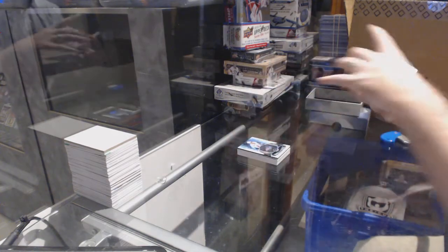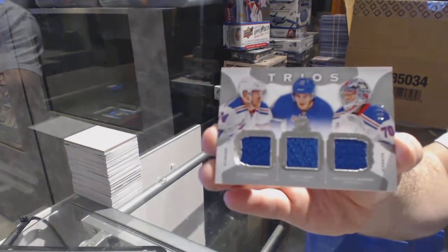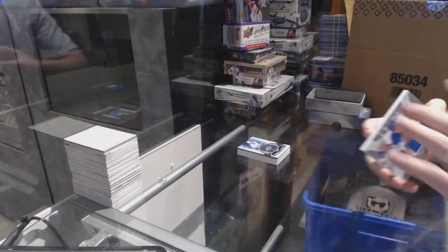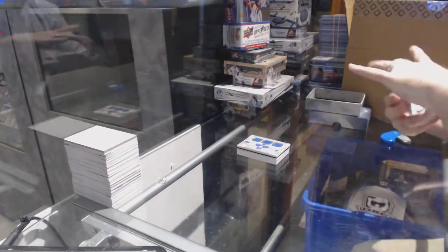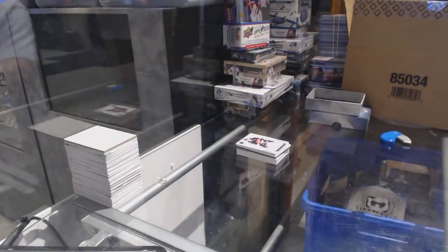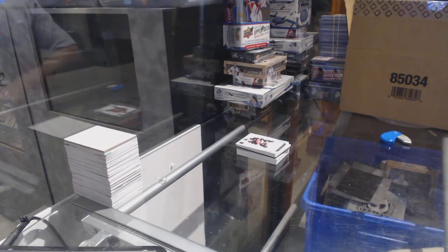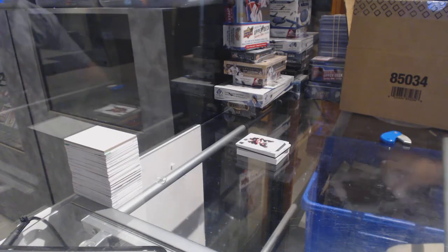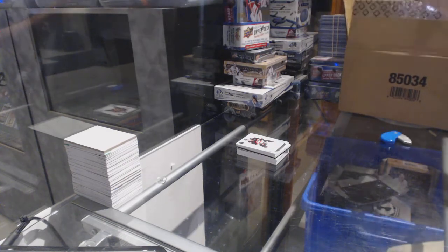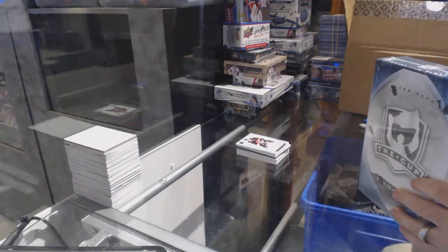For the Rangers, we got a Trios jersey number to 40, Lindbergh Shea Skapski. Trios jersey. And for the Ottawa Senators, 249, Kyle Turris. That's funny, the last spot mojo. Why am I using that knife?